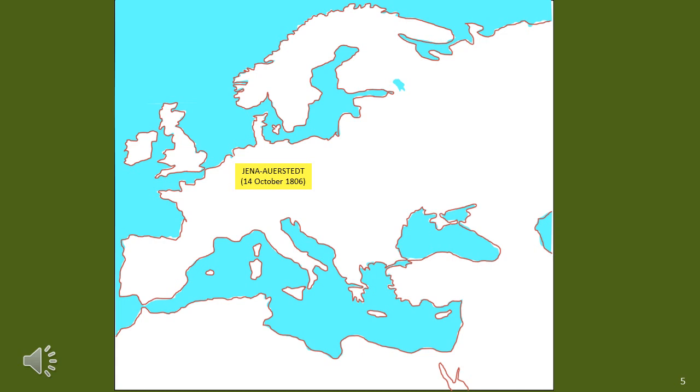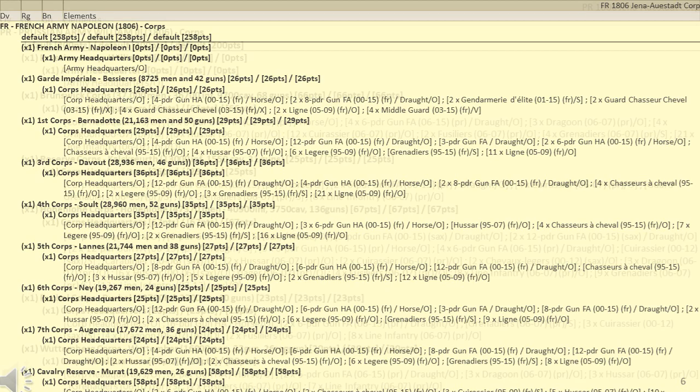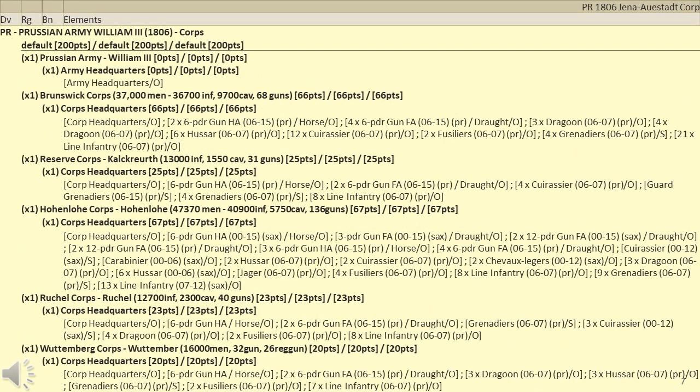I'll be starting with the Battle of Jena-Auerstedt, which occurred on the 14th of October in 1806 between the French and the poor hapless Prussians. This shows the French army, and the French army is rather large, although similar in size to 1805, so I don't see any major difference between 1805 and 1806. We do see that the army is organised into larger corps as distinct from the structure in 1806. This shows the Prussian army, which on paper was impressive even if outnumbered by the French.